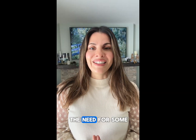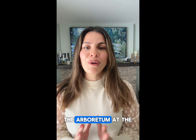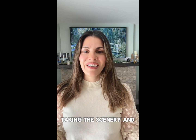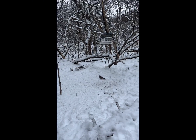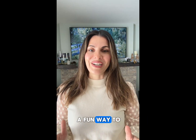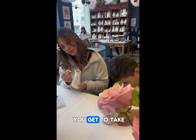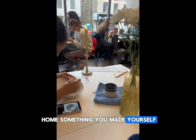Now, if you're feeling the need for some fresh air, the Arboretum at the University of Guelph is a great spot for a walk. Pack some hot chocolate, take in the scenery, and maybe even spot some wildlife. Looking for something creative? Play with Clay is a fun way to spend an afternoon. You can paint your own pottery, and the best part, you get to take home something you made yourself.